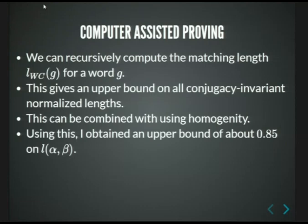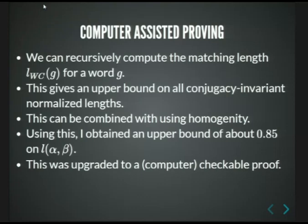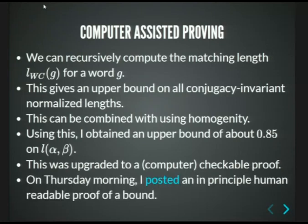The first time around, every time I bounded the length of a word, I recalculated. On Wednesday morning, I realized this is the great inefficiency. Once I calculate a bound, I should remember it, which I did, and then suddenly the bound started improving. But this wasn't much use. So then I upgraded it to at least a computer-checkable proof, with the idea that if a good proof comes, I should have a proof certificate.